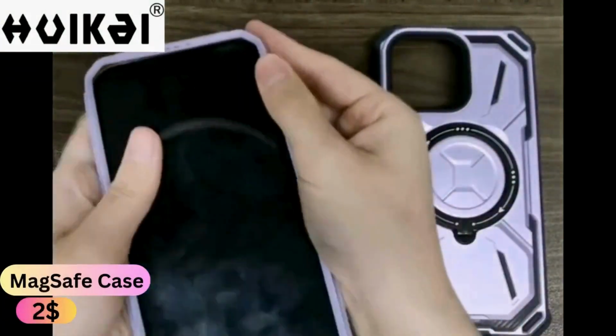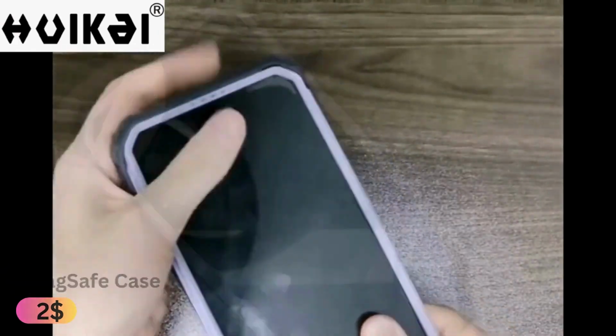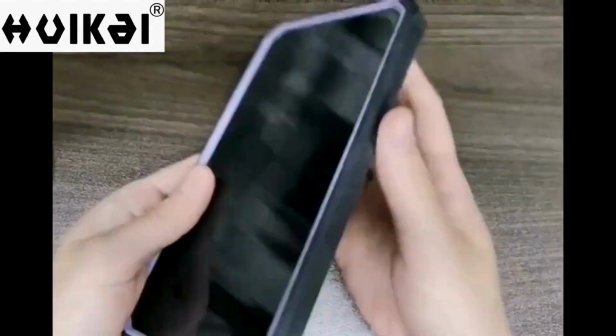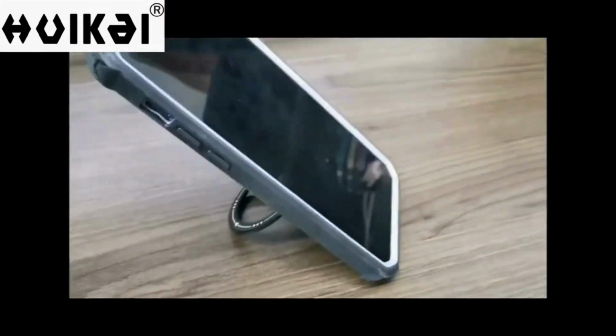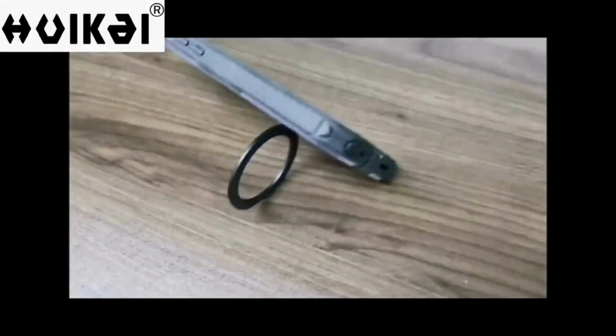The magnetic MagSafe case is designed for the iPhone, offering heavy-duty shock absorption for optimal protection. Its robust construction safeguards against drops and impacts while maintaining a sleek profile. The case features a convenient rotatable kickstand, allowing for versatile viewing angles. It easily attaches to accessories and chargers.